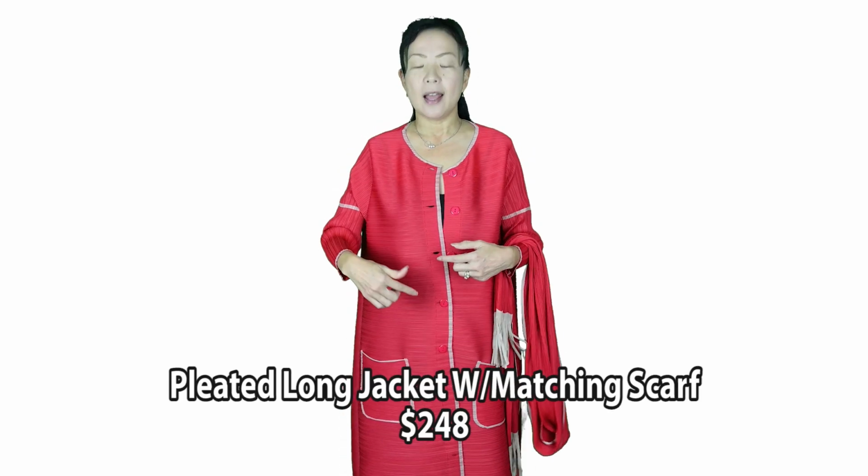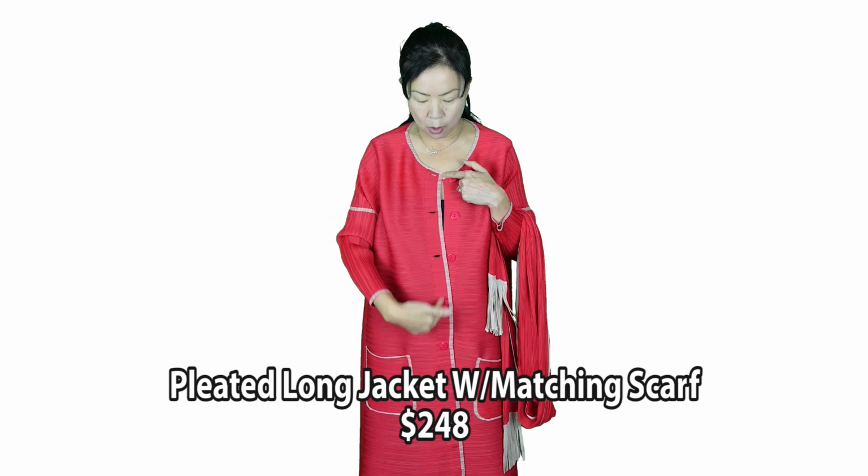Round neck, three-quarter sleeves, and button down all the way. It's kind of a long jacket. So what you can do is button up all the way, or it's really cute, you can show what's inside. It could be a top and pants, or even a skirt. You can leave it open.